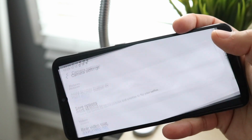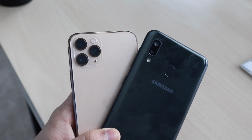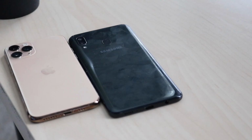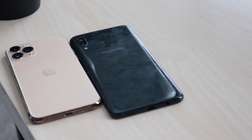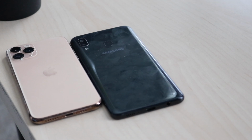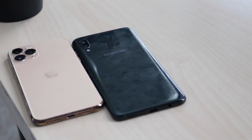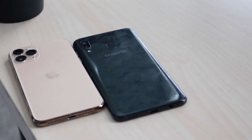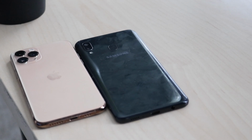Now hitting on the battery life, this was actually pretty interesting. The Samsung Galaxy A20 has a 4,000 mAh battery inside of it. The iPhone 11 Pro has a 3,046 mAh battery, and between these two, I do think they're really, really great battery lives in both of these phones. I've yet to kill my 11 Pro in a single day, even without the battery case, but the Samsung Galaxy A20, in my opinion, does have better battery life overall, but standby time is pretty bad, I'm not gonna lie.